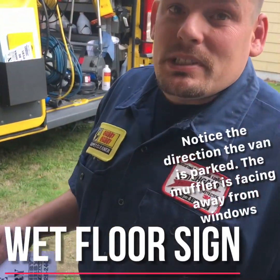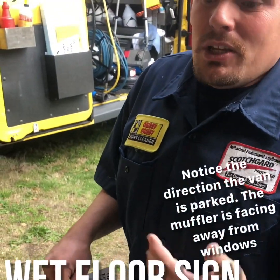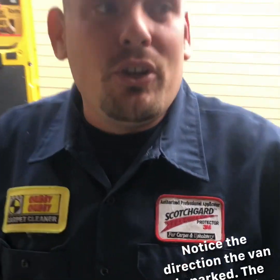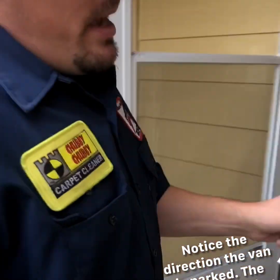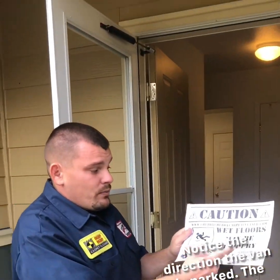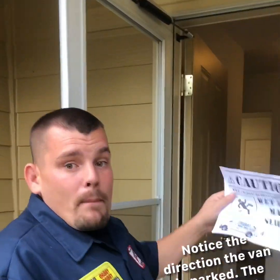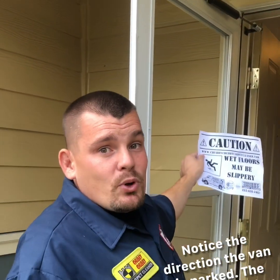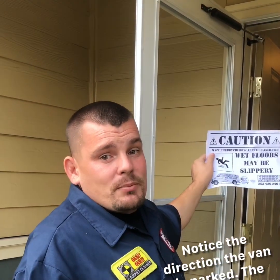At every job, obviously, there's going to be water on the carpets. You get hardwood, you get tile, it gets very slippery. We can fall. Customers can fall. So at every entrance point, like this location here, you have a screen door with glass. Take this caution sign, wet floors, may be slippery, and post it on the front so they can see it. It needs to be visible at the entrance point on every job site.